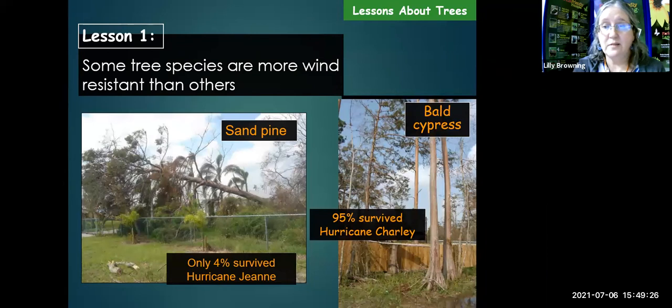Right, only 4% of them survived Hurricane Jeannie. That's a major amount that were taken out. Sand pines are natives. They're great in a forest situation. They're just not a great landscape plant.